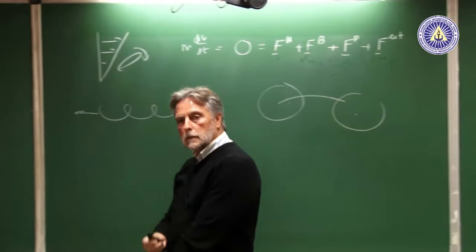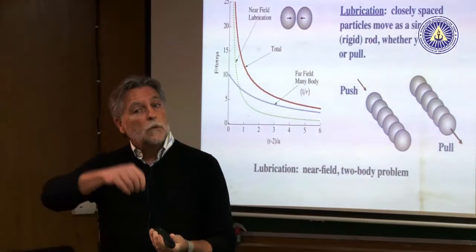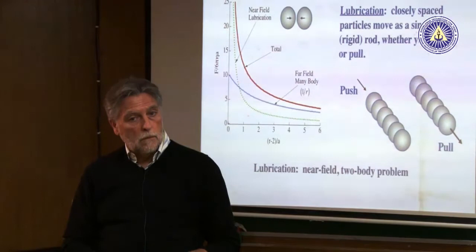I'd be interested in the resistance to bending. Bending, yeah, sure. That's a more interesting question. And particularly if you push, right? Because then it's going to buckle at some stage. And it's easy to move sideways. Well, it's easy to move sideways, but still, let's say bending of this kind is resisted by lubrication. Easier in that sense, yes.